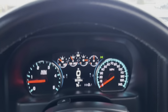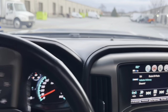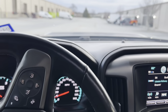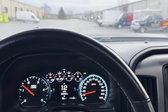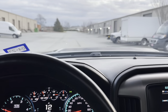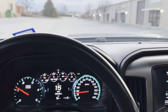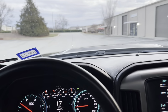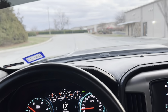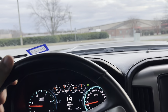Put my seatbelt on. Can never be too cool for the seatbelt. Let's see how she drives. I see why guys like these trucks. Now I'm interested to see how this thing compares to the Ram 3500. I did a Ram 3500 not too long ago, Tradesman, and that thing was a workhorse. That thing would pull just about anything you would want it to pull.